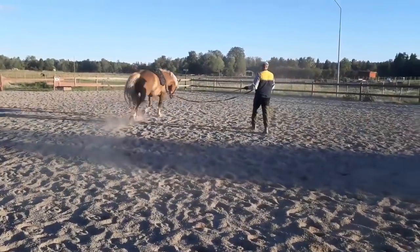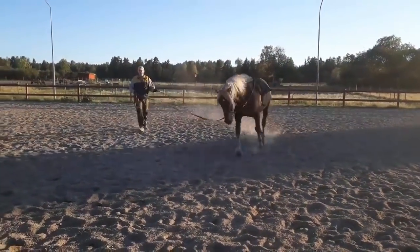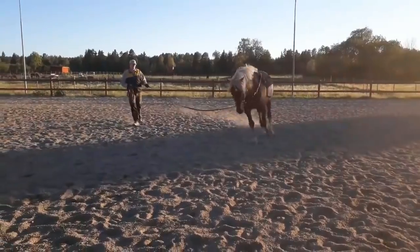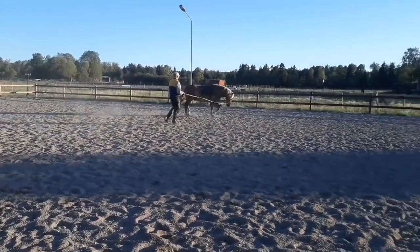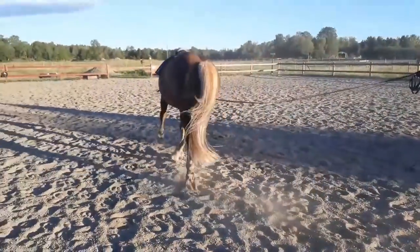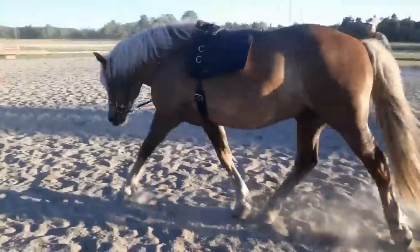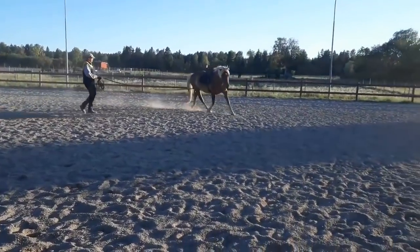Before this clip, DJ had been lunging without the side reins to warm him up and see if he was able at all to work in this higher frame or not. And we decided, okay, let's try. So here we are on the easier side for him, and we popped them up quite high on the rings, not at the absolute top, but second from the top. The length of the side reins is the same as we had it lower. We were thinking, should we make them longer or not? But we decided, let's just try and see how he feels with this length as it is up.